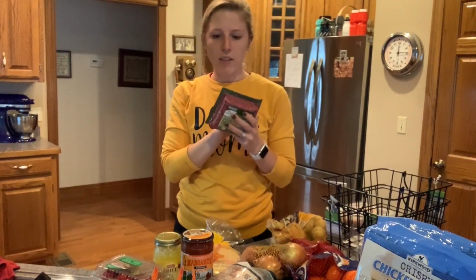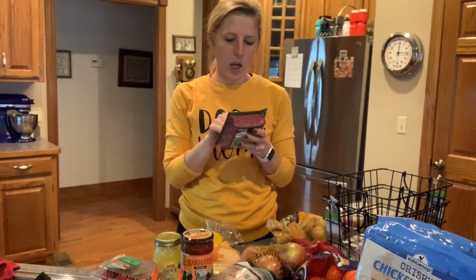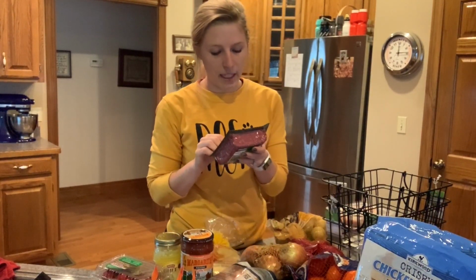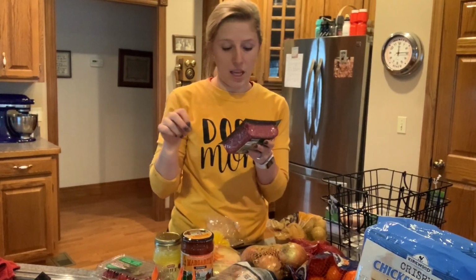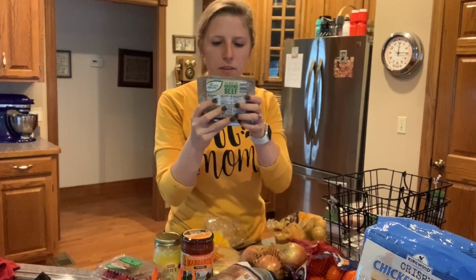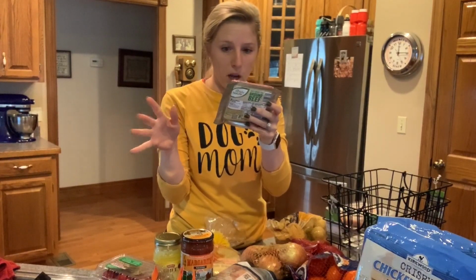Okay, so now time for the meat. Yes, meat. So 100% grass-fed ground beef by Simply Nature. You look at the ingredients, the only thing is organic ground beef. That's a good sign when you have one to two ingredients. That's what you want. So 85% lean, 15% fat, non-GMO, no hormones, no antibiotics, none of that. So that's what I get.